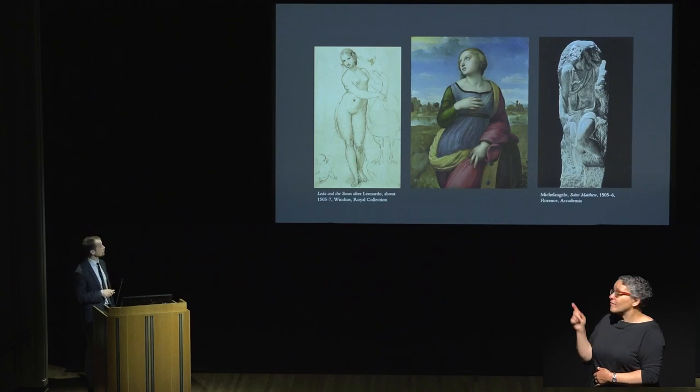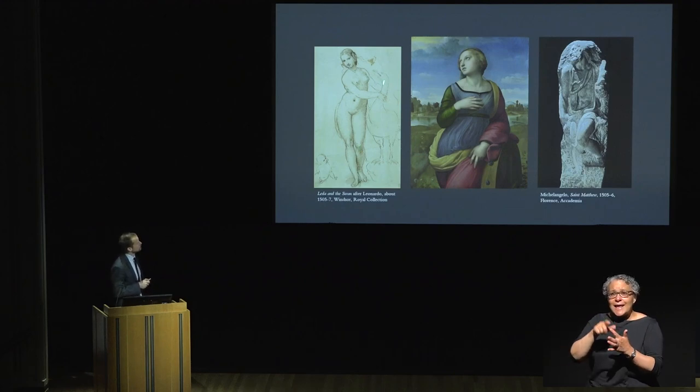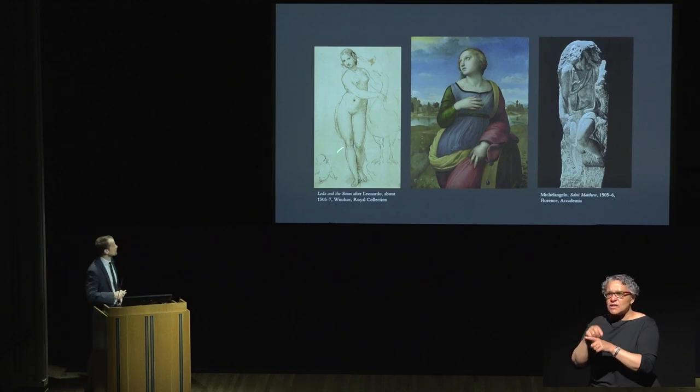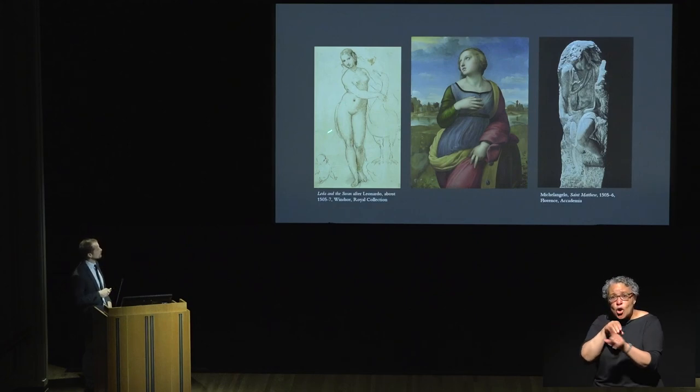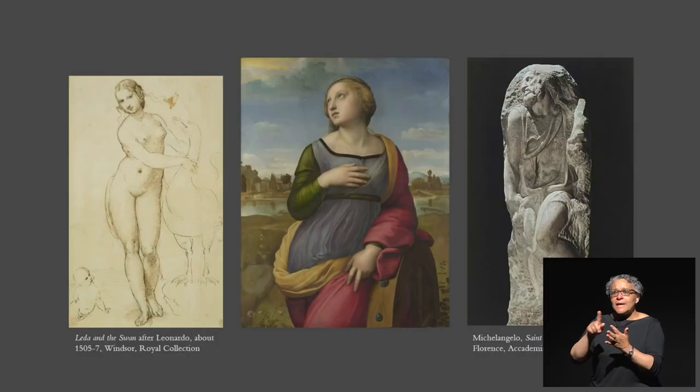And here we have Raphael copying a lost drawing by Leonardo for his similarly lost painting of Leda and the Swan, or is it Leda and the Goose? I mean, this looks a bit like a goose here, but this is Raphael copying a Leonardo drawing. He's using the basic posture, this serpentine posture of Leda, for his St. Catherine, but as you see, the protruding knee is not quite there, and the position of the hands he's adapting from Michelangelo, who was supposed to carve the apostles for the cathedral in Florence. He never does it, but he does partly complete the St. Matthew, and that's what he's drawing upon here.